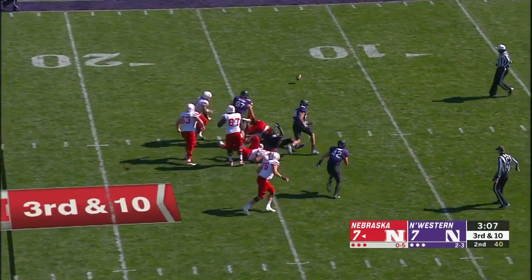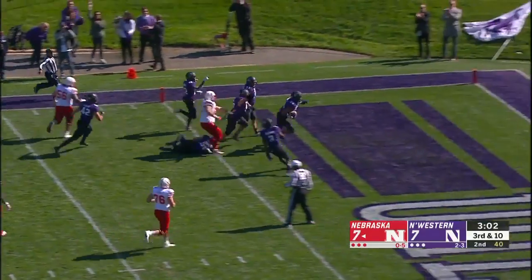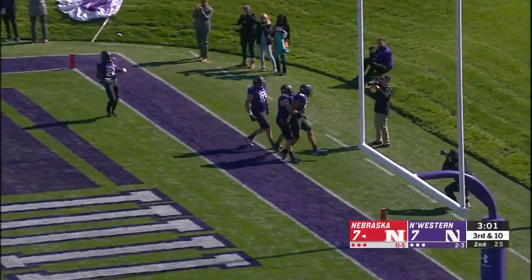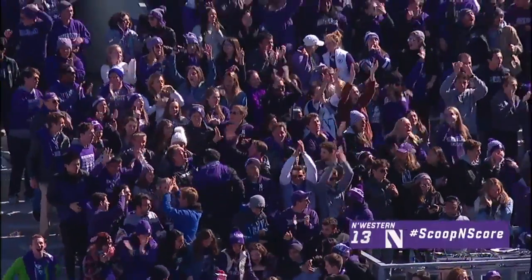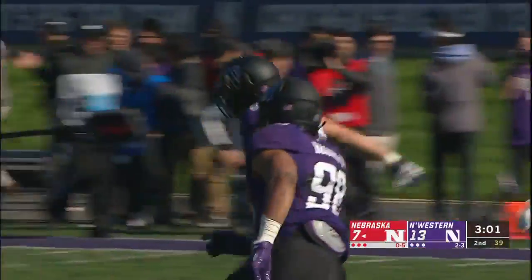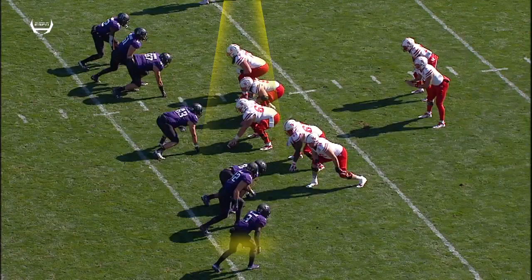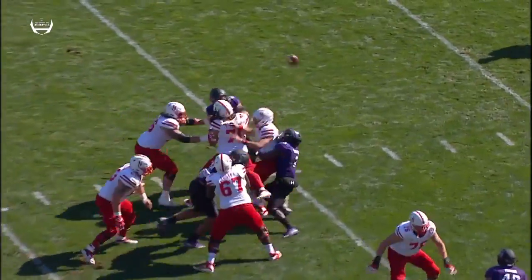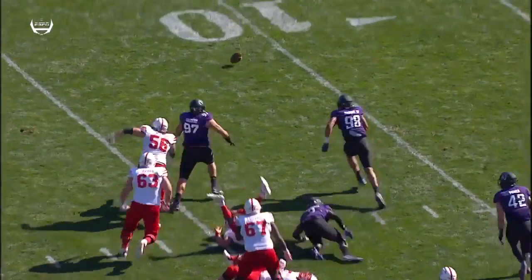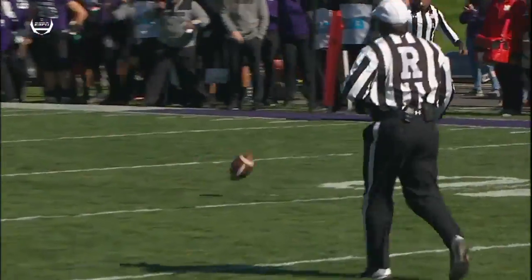And he fumbles it. Got drilled from behind. It's loose. Scooped up. And scored. Brown with the hit. Williams with the big hit. And Brown collected the ball. Bring Trey Williams. You'll see the corner walked up the line of scrimmage. He's going to come inside. Nebraska doesn't pick it up. And a big hit on Taylor Martinez as he still has a football. That is a fumble. And the scoop and score by Ernest Brown.